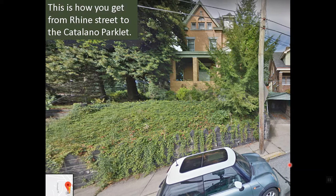Kate, I told you that I was sure that there are parklets around, and I found one. I knew that I'd be able to find one. All right, this is your place, 1623 Rhine. I'll show you how to get to the Catalano Parklet. It's on Spring Garden Ave.